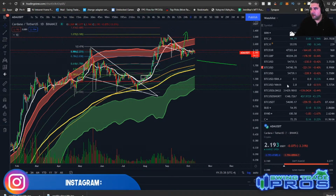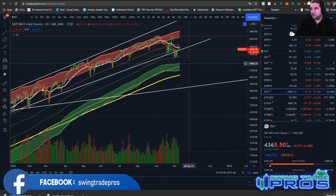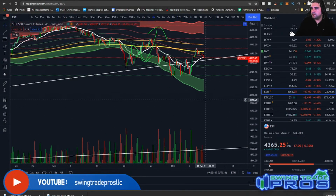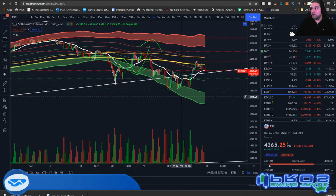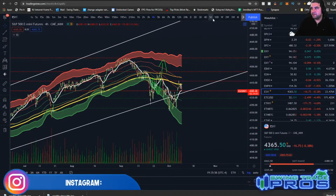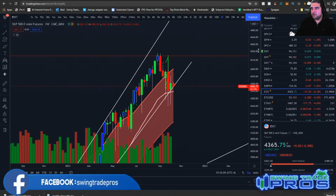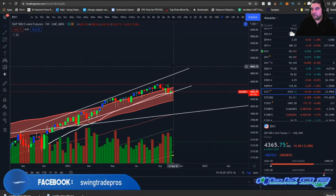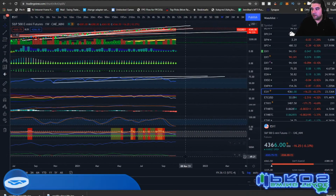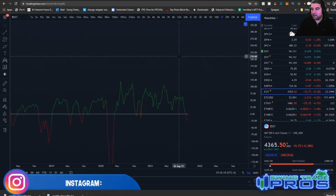What are traditional markets doing right now? Is the S&P down? Yeah, S&P's down a bit. So we made like a triple bottom. Interesting. Well, still holding above the weekly 21 for the S&P, so that's good. But this thing is long overdue for a correction, for sure. We did cross down on the wolf pack.